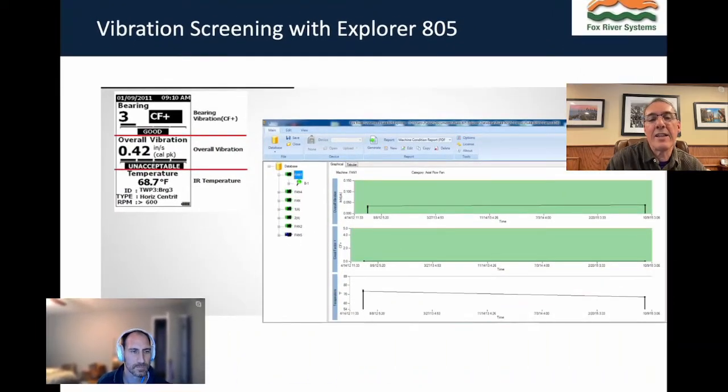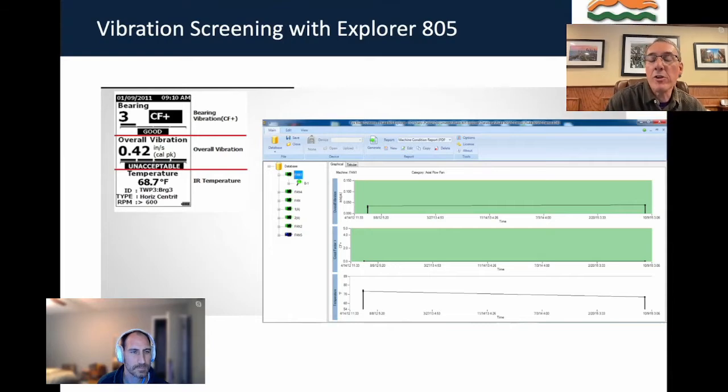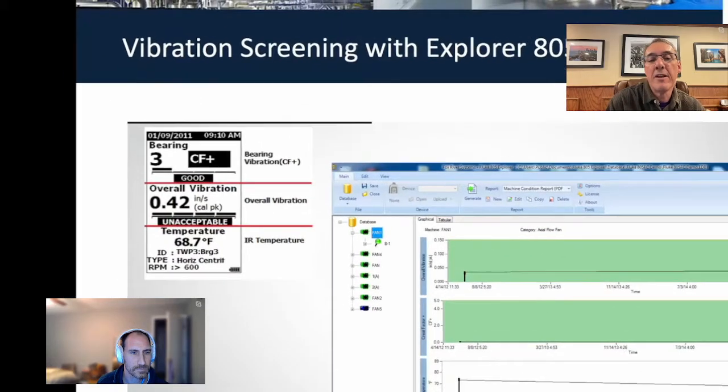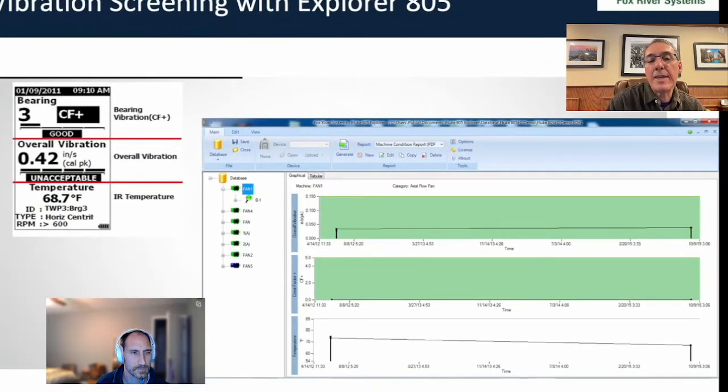What you're seeing in that little screen is a collection of, looks like 7 assets named fan 1, fan 4, and so on. And they're color coded, and that color code is an indicator of the machine health based on the most recent measurement. So quickly, without a lot of work, after making measurements, we have a way of providing feedback about equipment health.